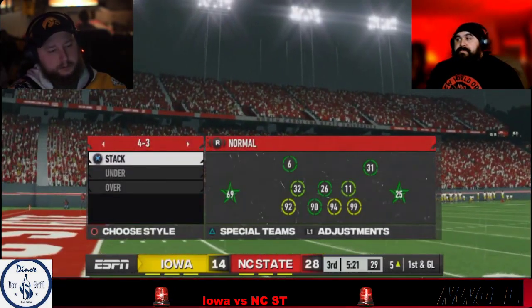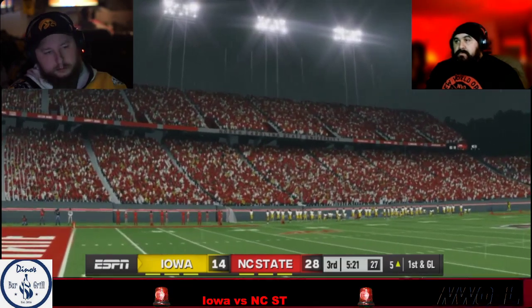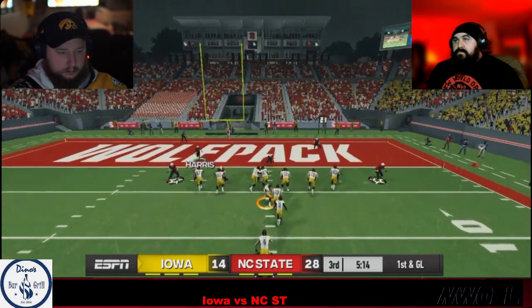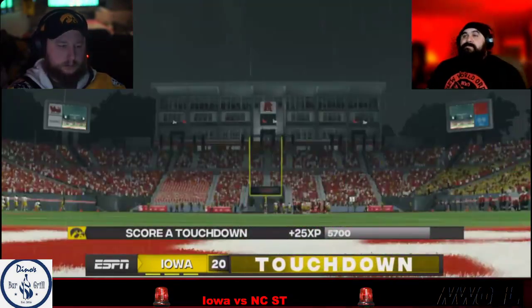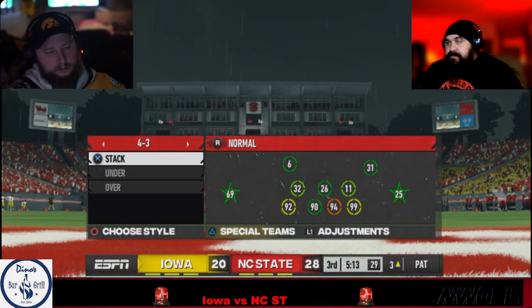NC State's playing some zone defense now, making those throws have to kind of be timed up really closely with the receiver's routes if you don't want to make a mistake down here in the red zone. But Levis just kind of doing it with his legs. Yeah, lots of blocking out of the eye, and Williams has his way up the middle. If it ain't broke, don't fix it, right?